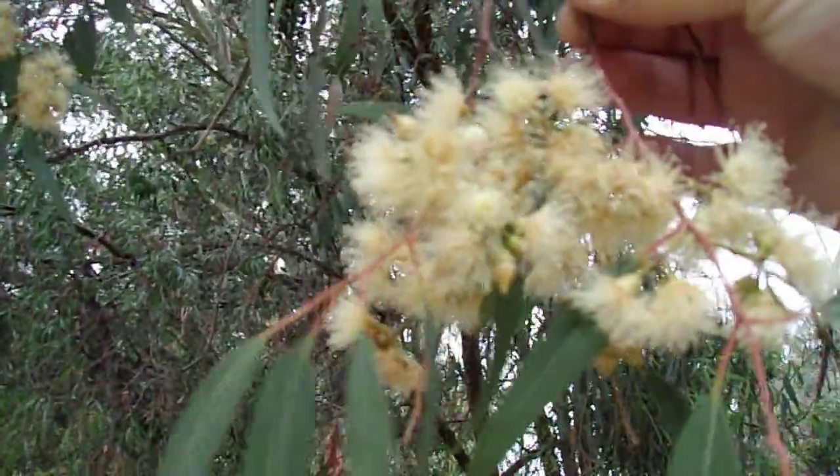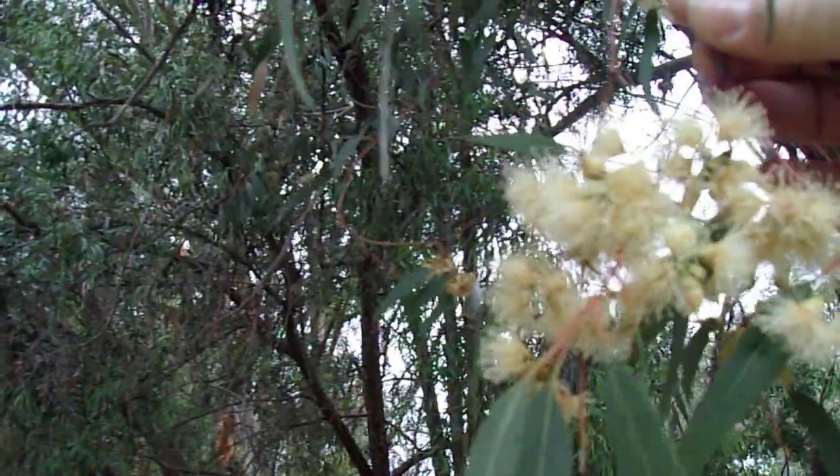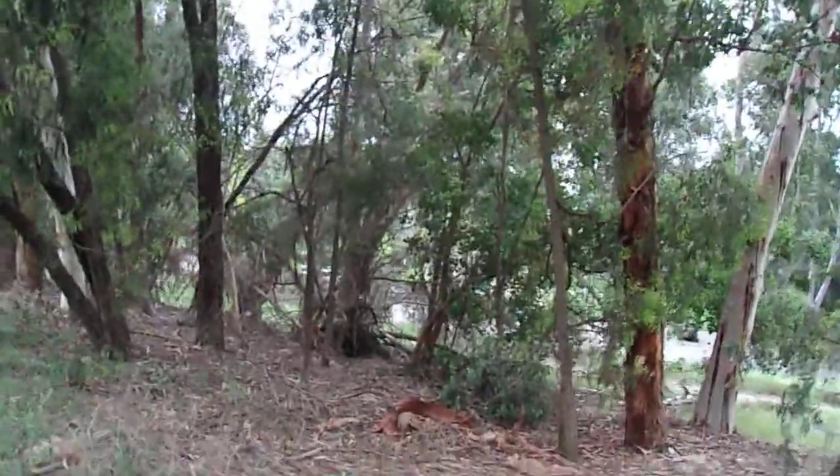Well, that's what the flowers look like right there. This is Eucalyptus viminalis. Beautiful. Yes, as much as I love native trees, I also love our exotics too. So we have quite a few species of eucalyptus and eucalyptus relatives growing here. So in this video, let's just go take a look and explore and see what other species we can find.